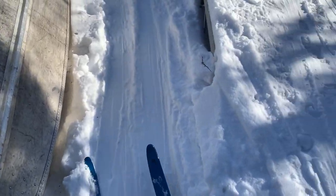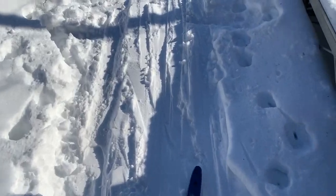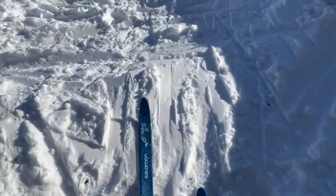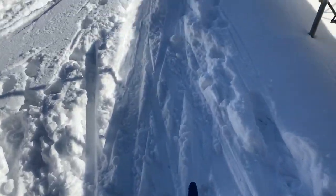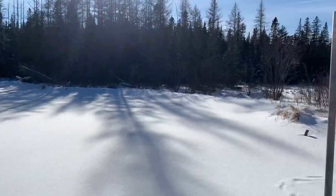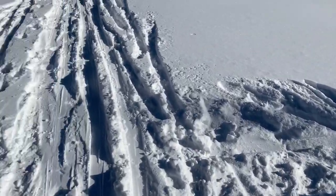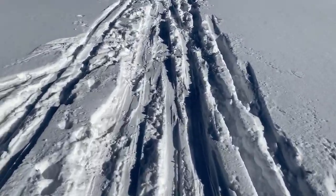Now there's already fresh tracks out there. It's been cold as heck. So we are gonna check out the gazebo. Oh, there's a boat. Little boat right there. Ooh. Little holes are falling here. Be a bad example for the kids. Ski off trail into the gazebos. Ooh, very cool though. Finally got some real sunny sunshine.